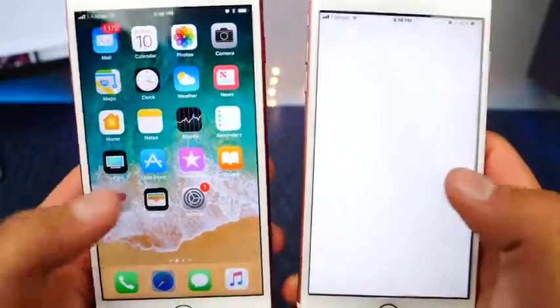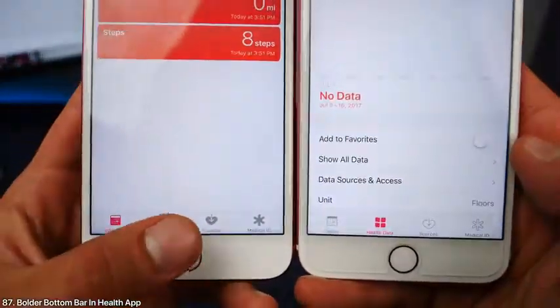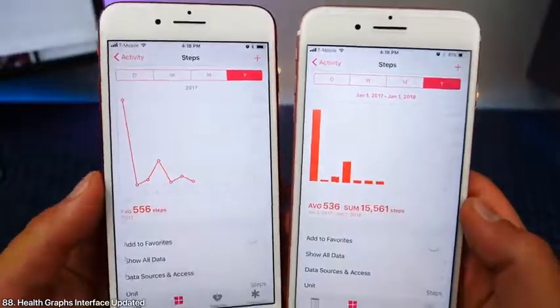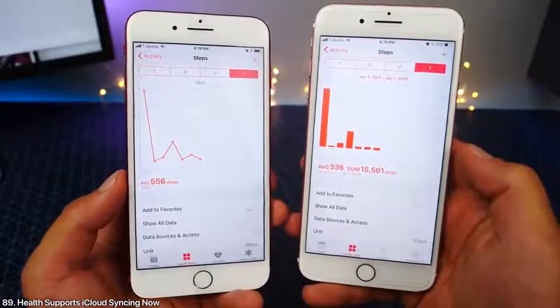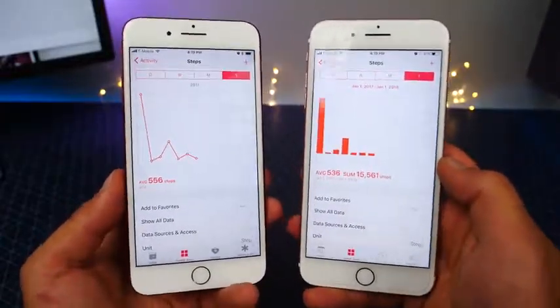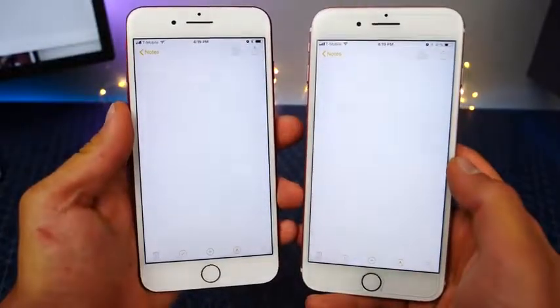Some improvements in Health. The bottom bar, as you can see, is much bolder now, so it's shaded in, and the graphs have been updated, so slightly cleaner looking. Health officially syncs over iCloud now, so if you reset your watch and repair it, all of your health data will save as well.